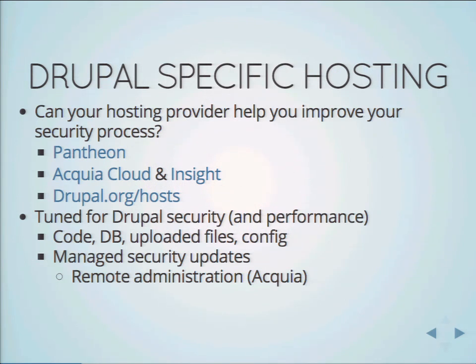So there are also other aspects when you're considering securing your site. Think also about hosting. So it's not only a matter of having a Drupal configuration bulletproof. You can get hacked if your underlying stack is not secure. But there are some hosting companies out there that can help you with that.